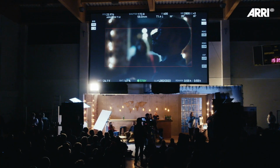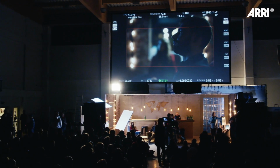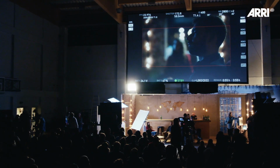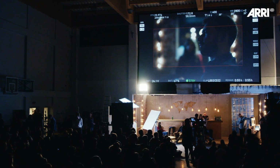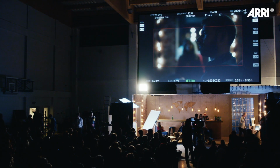Anyone else? Any questions? Yeah. So today we saw two films with predominantly black characters. I wanted to ask if you could speak to lighting darker skin tones and different types of dark and black skin and brown skin, and also if that affects your conversations with the production designer.